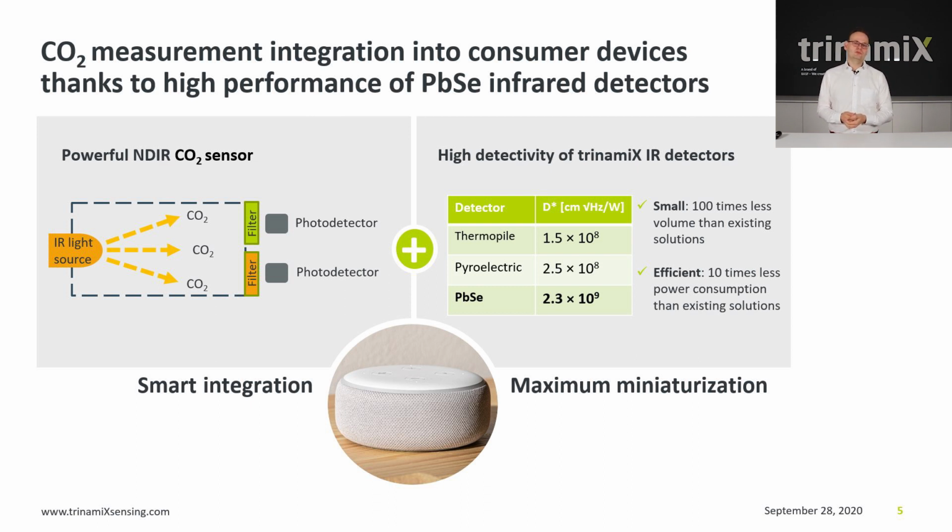The other thing you want is a detector that is easy to integrate. Later I'm going to talk about why our detector is actually so easy to integrate and so easy to miniaturize. But the first step is to have a high performance detector so that the overall system can be small.